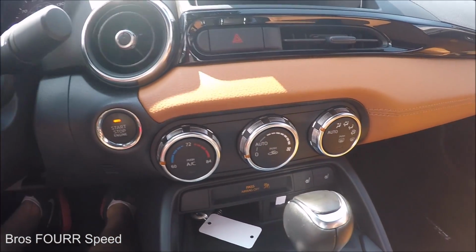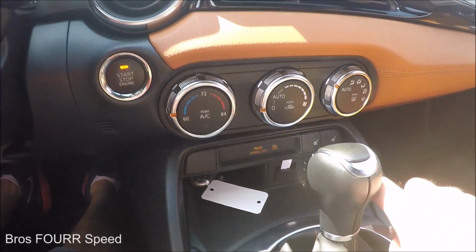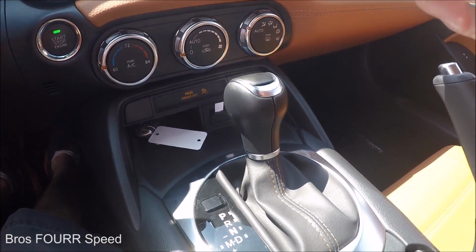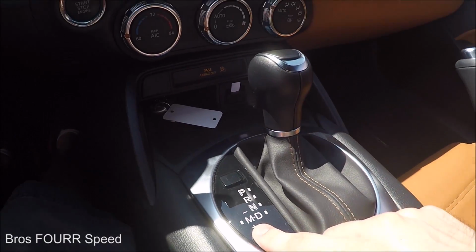You have another air vent with all of your AC controls down below. Of course, your engine start-stop button. Heated seats for both driver and passenger. A little compartment down here for more space. And this is the 6-speed automatic, as I mentioned before. You have a nice leather shift boot. You can also put it into sport mode.